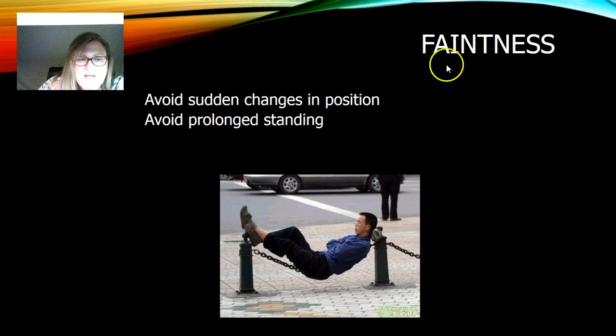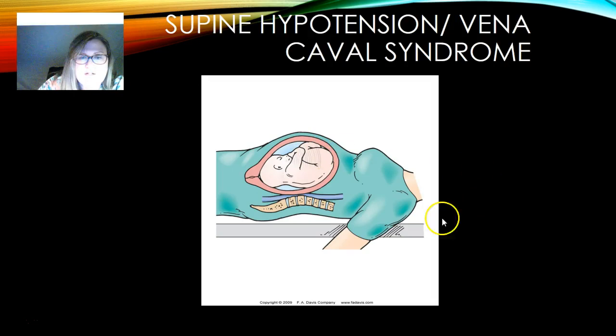Faintness, we just tell them don't lay down flat on your back. We don't want vena cava compression, and don't jump up because there's a lot of blood volume that has to move around when you're pregnant. And so if you jump up, you can get lightheaded. So we tell them not to do that. Here's vena cava compression, and see, guys, that can make you have low pressure and decrease oxygen to the baby. So we don't want that.